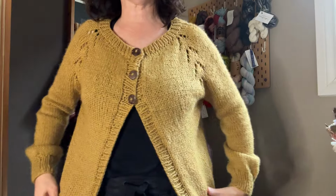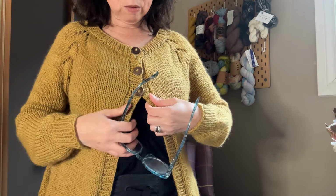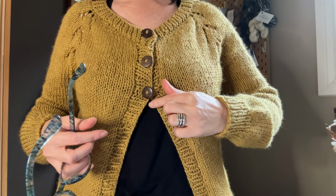So for buttons, I decided not to do them all on the button band. This is a modification I made. I did 3, so it just hangs open, which I quite like. It is pretty. Now, sometimes it pulls and you can kind of see maybe my buttonhole is too big or my buttons are too small. If it really bothers me, that's an easy fix because I can just add a stitch or get bigger buttons.